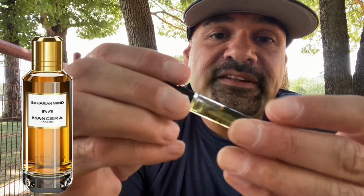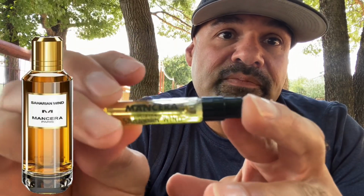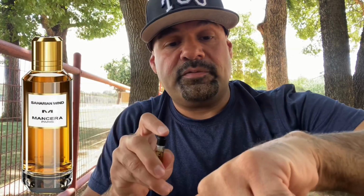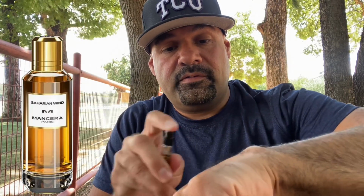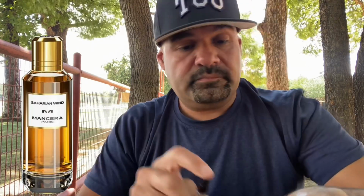So yeah, here is the sample. A decent sized sample, 2 ml here from Mancera. Says the name there. So let's go ahead and give this fragrance a couple sprays on the wrist and see what this one is about. Make sure there's plenty of juice on there.